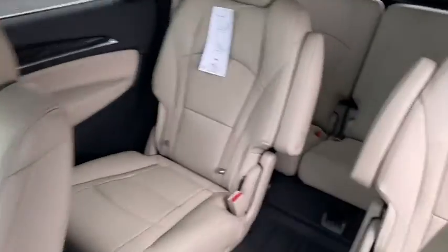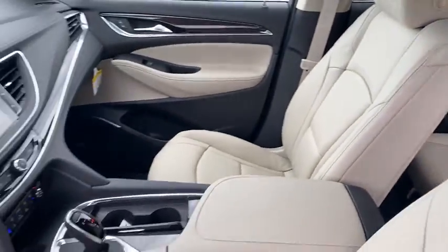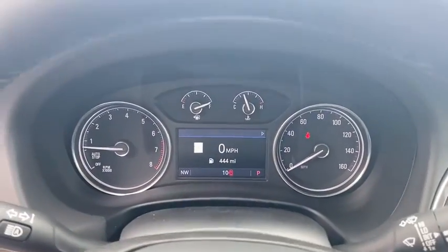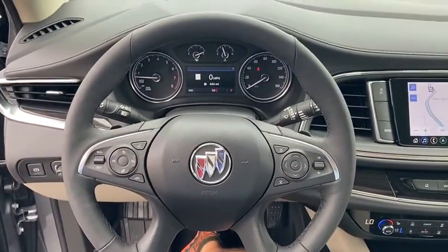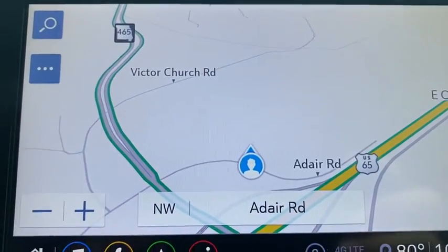Power passenger seat, keyless entry, steering wheel audio controls, traction control, power liftgate, stability control, backup camera, lane departure warning, anti-lock braking system, remote engine start, Bluetooth, leather-wrapped steering wheel, adjustable steering wheel, power steering, cruise control, aluminum wheels, four-wheel disc brakes, floor mats, keyless start.